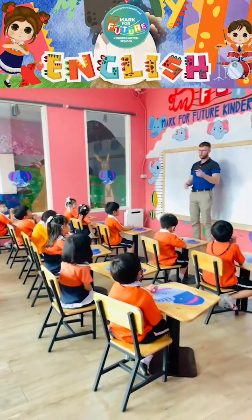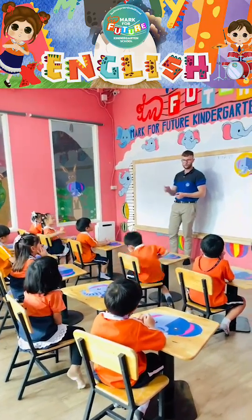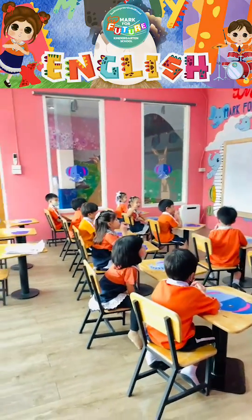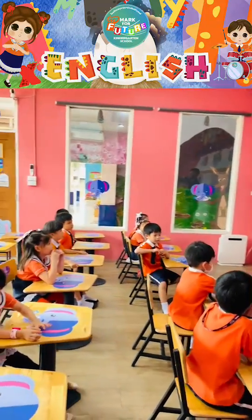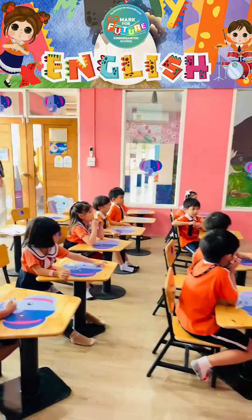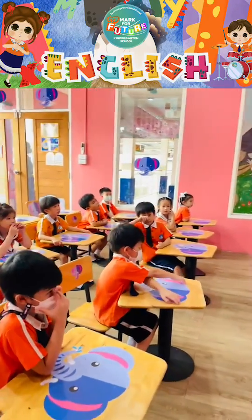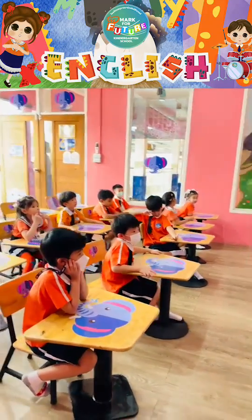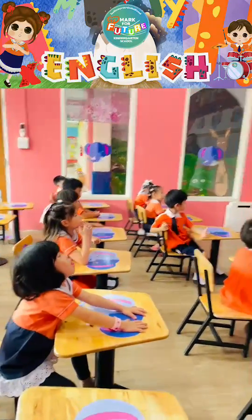English K3. Today in our kindergarten English lesson, we dove into the world of C consonant words. Our young learners took turns writing on the whiteboard, mastering the sounds and shapes of words like cat, cup and cake. Through engaging worksheets, they reinforced their understanding of how C can be soft in circle or hard like in car. It was a lesson filled with discoveries and smiles as they honed their language skills with enthusiasm.